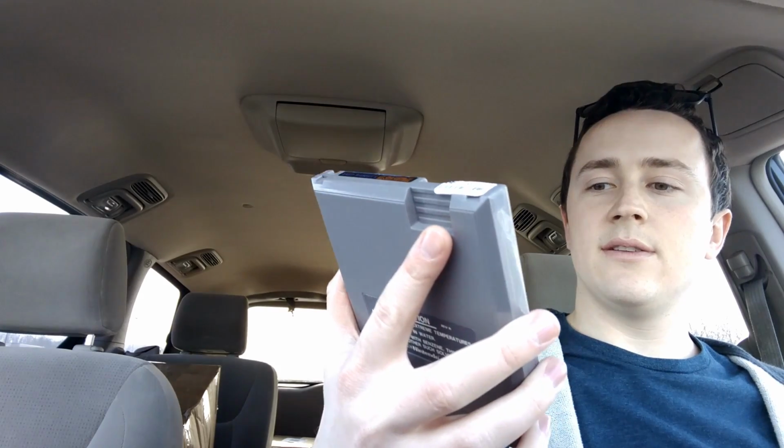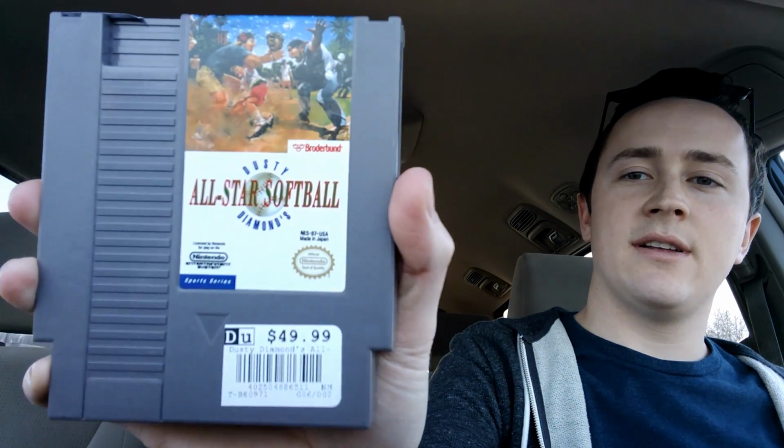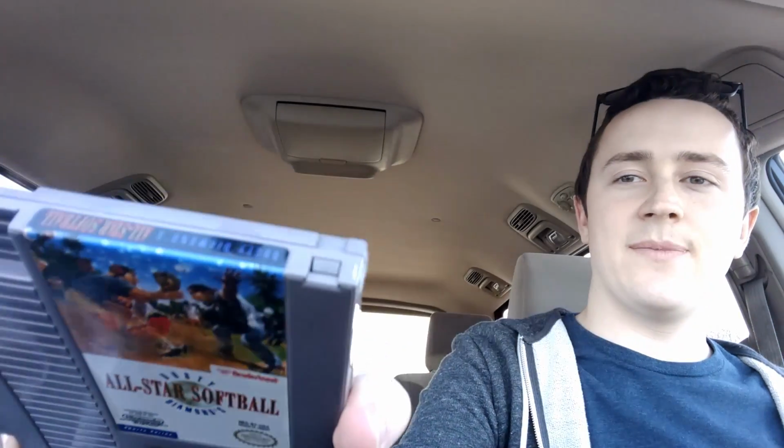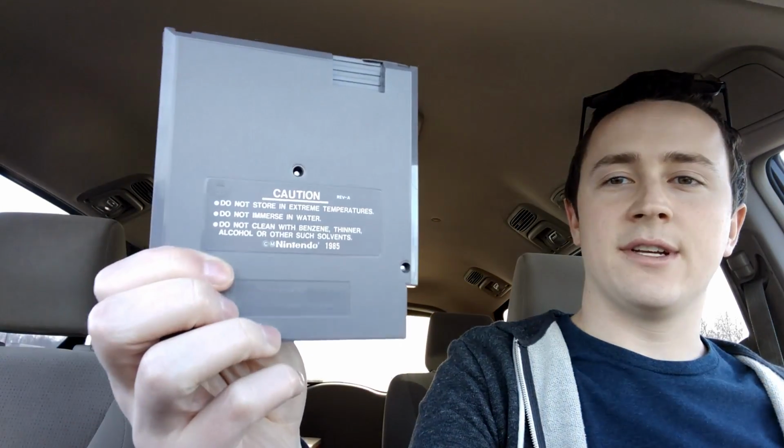And then a stack of games here, including probably my favorite of the bunch, going in the collection, the Dusty Diamonds All-Star Softball. So paid $40 for that after the 20% off. That's a rare game. And man, this thing's in really good shape. So, pretty good score. You know, it probably goes for $60 in this condition most of the time. So I was like, yeah, with 20% off, I'll pop on it.